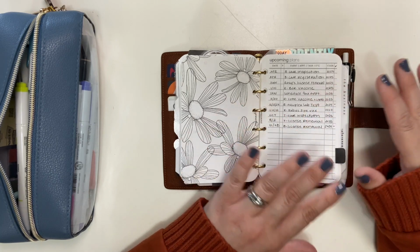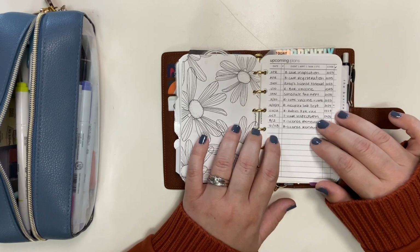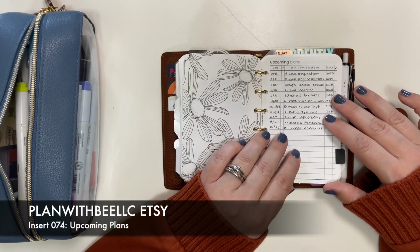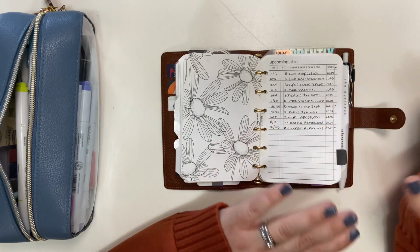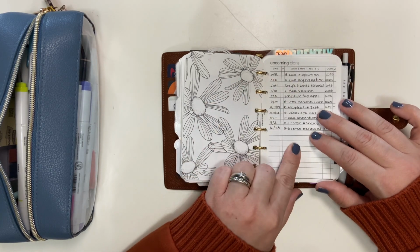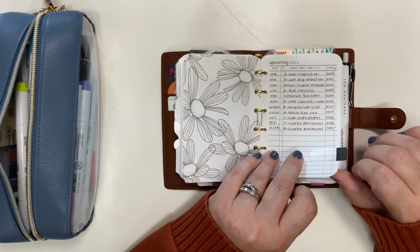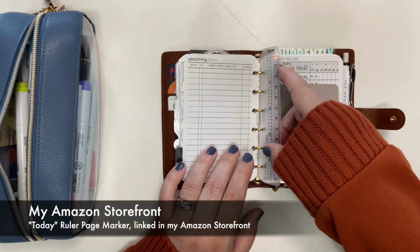And I have stickies on them and info, and I'm just keeping them filled in until I can transfer them in. And then here I have an upcoming plans insert where I just keep track of things coming up for the following year, so that when I do transfer the new year's inserts in here, I can easily just go down this list and fill all this in on my calendar. Here I just have this little today ruler page marker from Amazon.